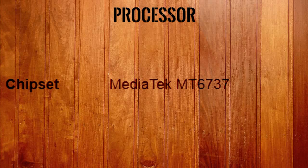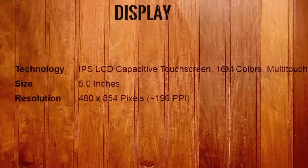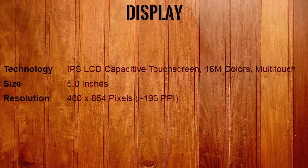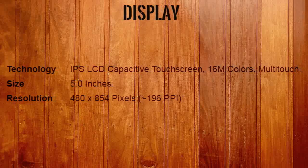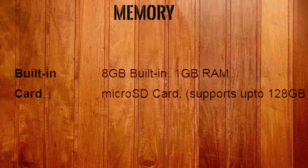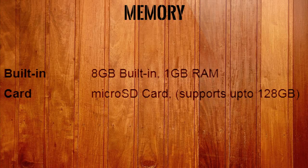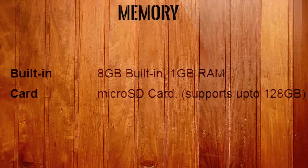Processor chipset MediaTek MT6737. Display technology IPS LCD capacitive touchscreen, 16M colors, multi-touch. Size 5.0 inches. Resolution 480 by 854 pixels, 196 ppi. Memory built-in 8GB, 1GB RAM. Card microSD card, supports up to 128GB.